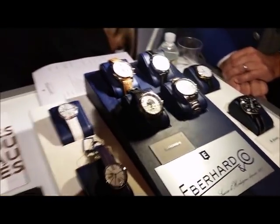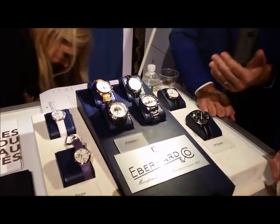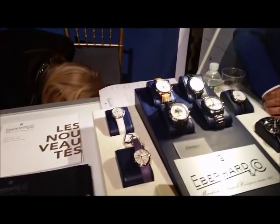That's very cool. Now, what's the retail price on this? We go from $16,500 to $1,900, depending on the size. So they do have their affordable pieces. Yep, they do indeed.